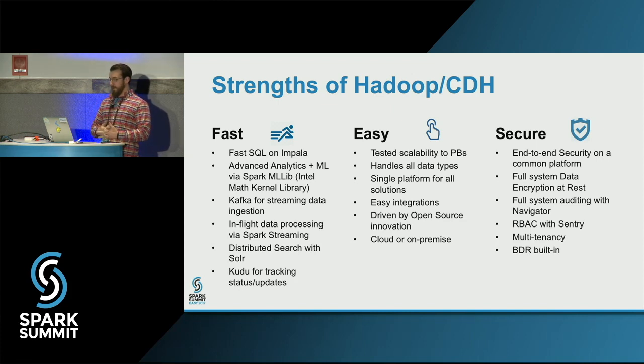So that covers everything from authentication, authorization to data encryption at rest, which is a pain point for a lot of archives. A lot of archives don't support data encryption at rest. And that's pretty key as well.